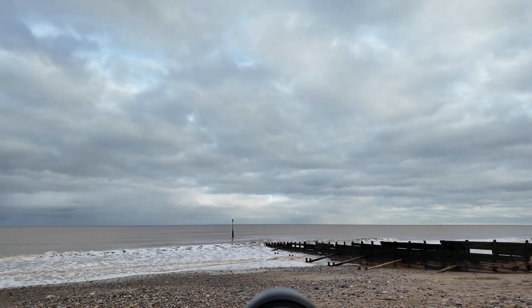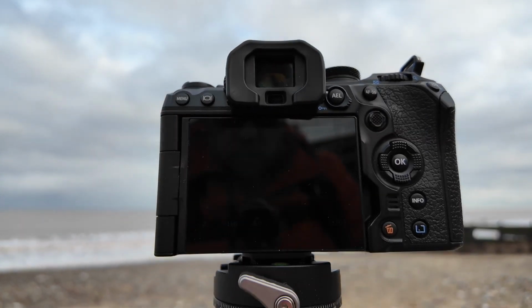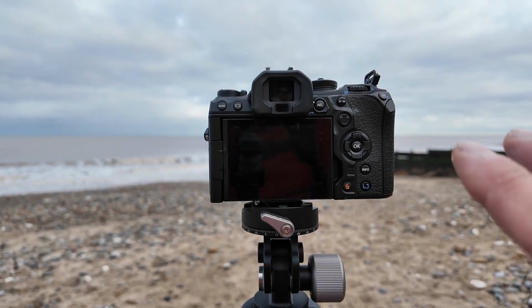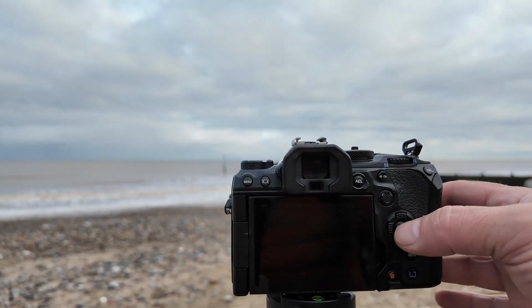Okay, so I've set up the camera, hopefully about right. Basically, I've got my levelling head on the tripod, and I've set everything so it's all nice and neutral, so everything should be lined up properly.